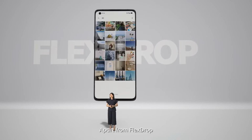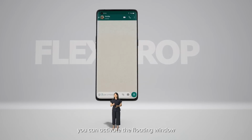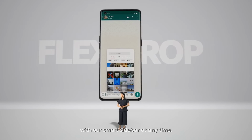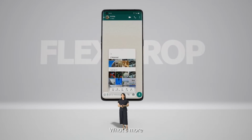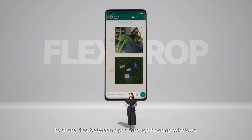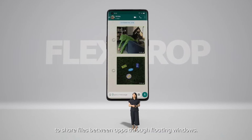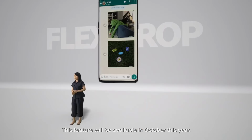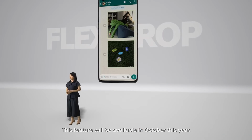Apart from Flex Drop, you can activate the floating window with our smart sidebar at any time. What's more, you can instantly drag and drop to share files between apps through floating windows. This feature will be available in October this year.